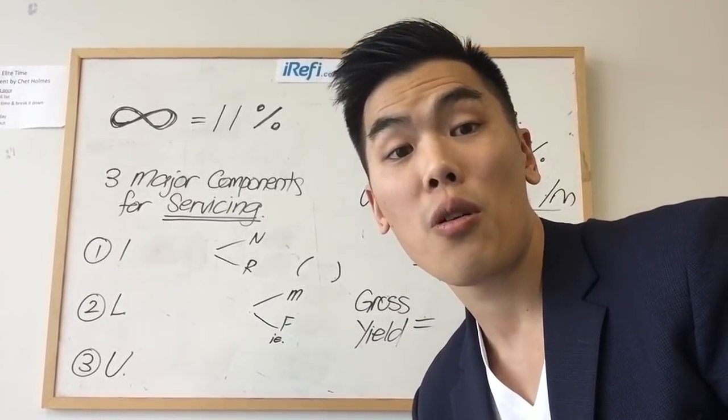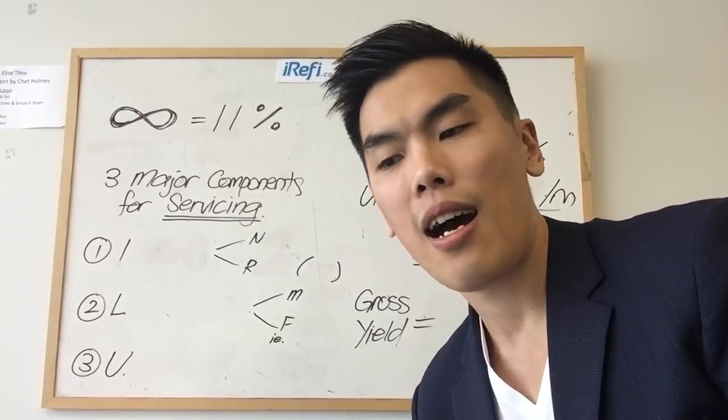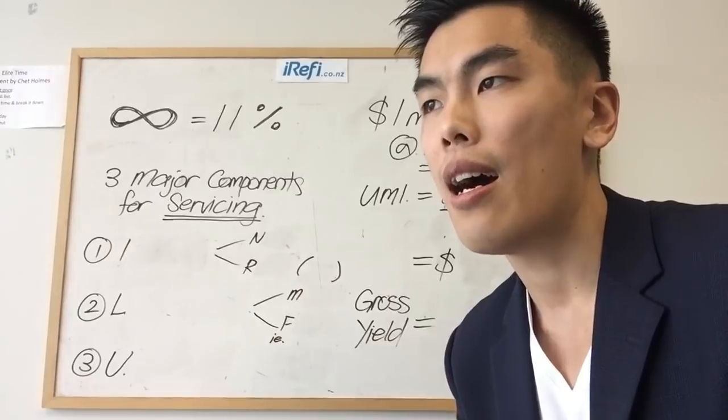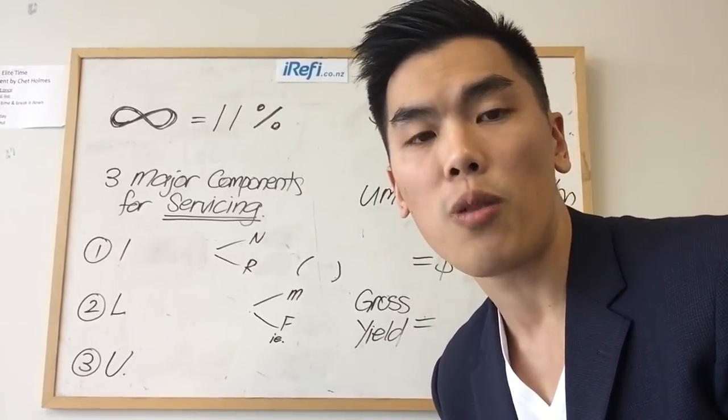Today I want to share with you how you can unlock infinite borrowing capacity. This is a very simple concept, but a very profound one that changed the way I think about property investments, and I hope that you find it helpful as well.